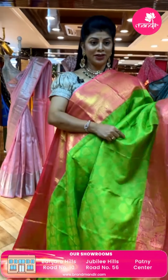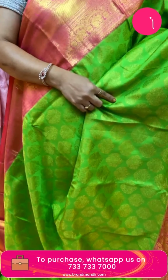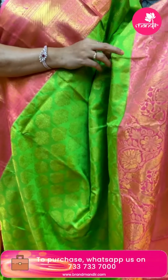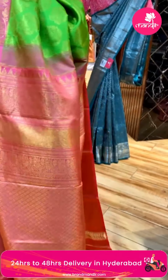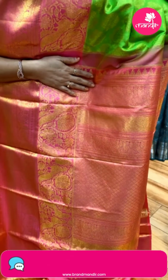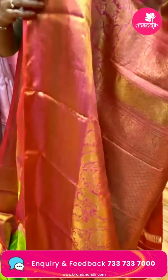Wow, very lovely color. Parrot green with pink. All over florals, floral buttas. Border contrast with peacocks, florals and vines. Cross kadi, peach color. Pallu contrast, peach color, with beautiful cross checks and diamonds. Cross kadi, peacock borders.